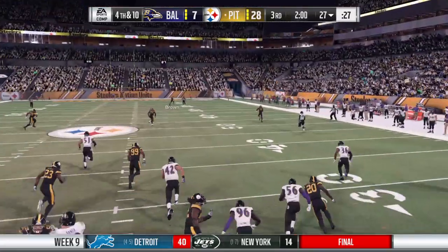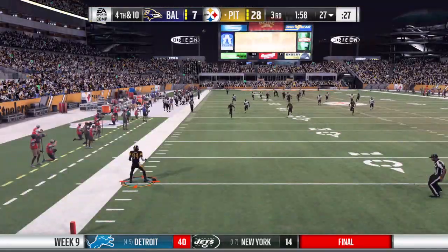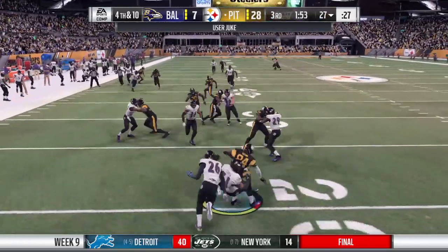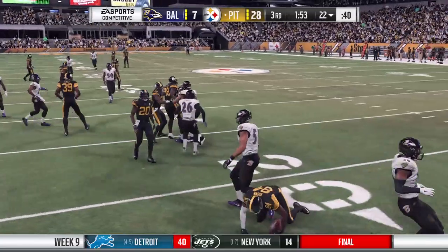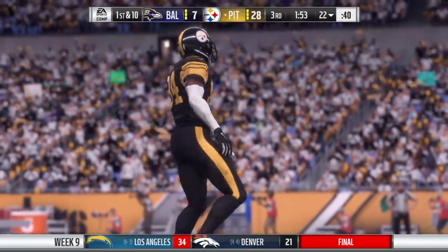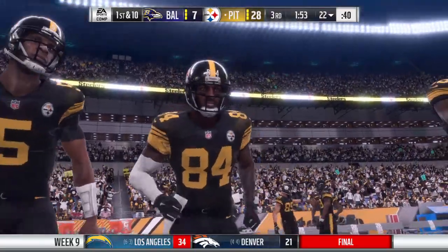He steps into this one, and this is a rocket. Now Brown. Oh, a heck of a move. Man. Well, he wasn't too far from breaking that. Officially, give him 15. And out will come the offense as they take over.